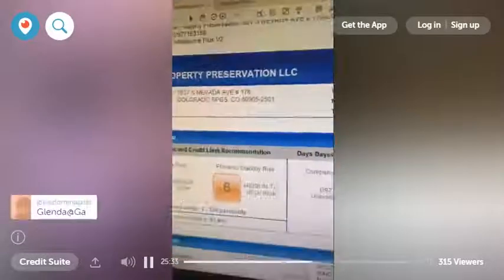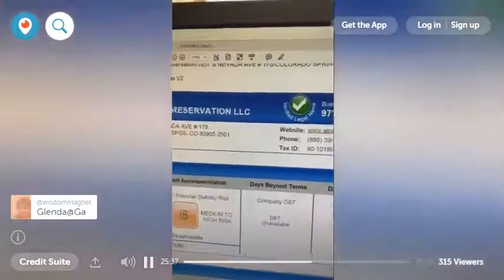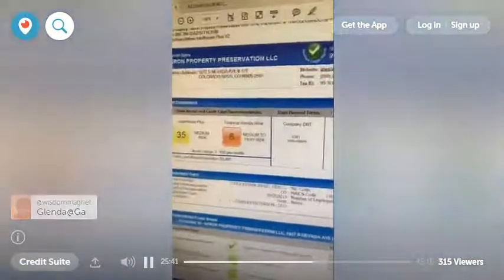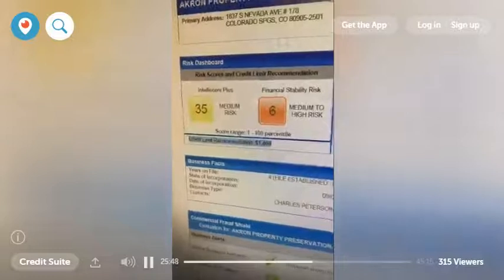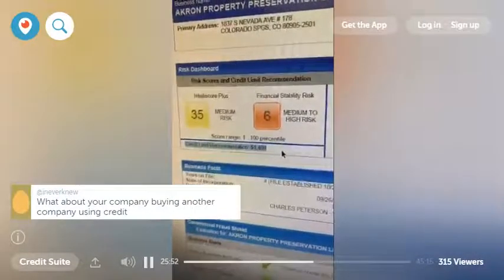Here are some real business credit reports, and this is why all this stuff matters. Let me see if I can go to view, zoom, and just go to actual size. So these are actual real business credit reports, and this is why you need to build business credit. All of your business credit reports are pulled whenever you want to get a loan or a credit card for your business. What about your company buying another company using credit?